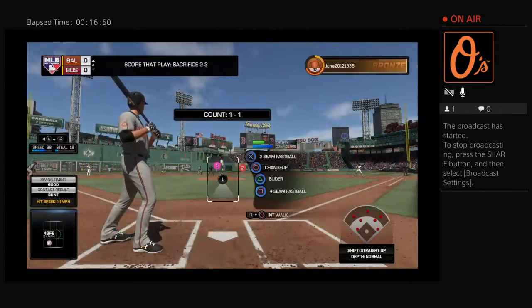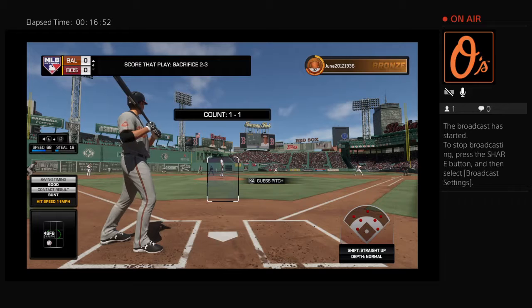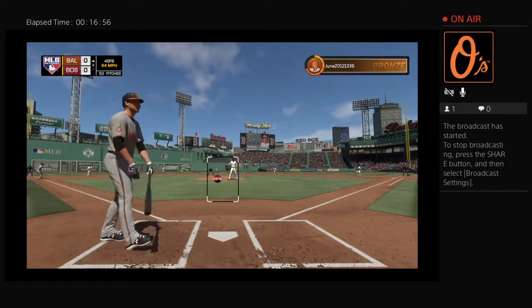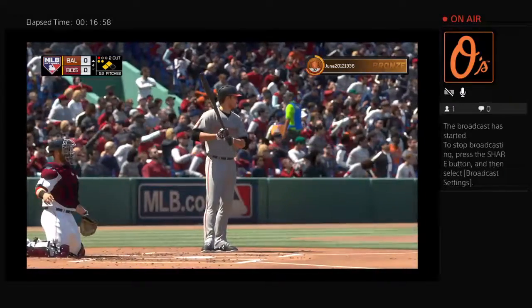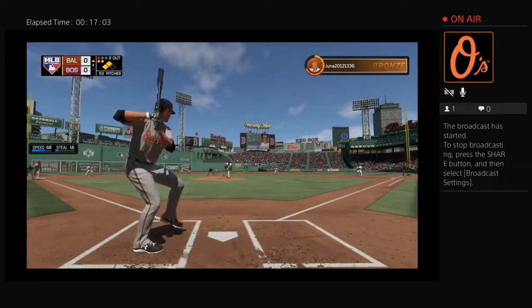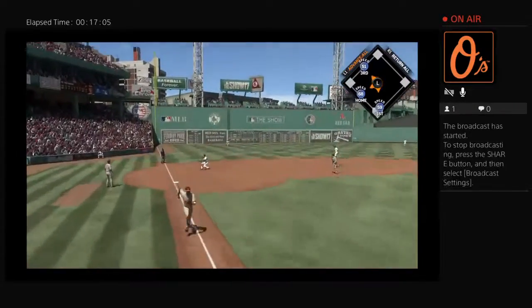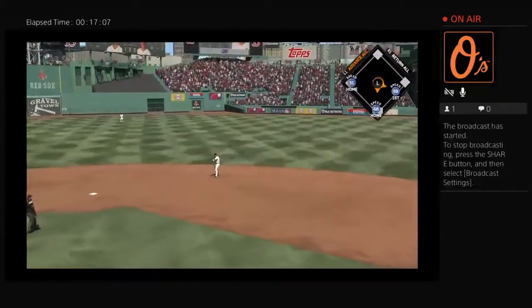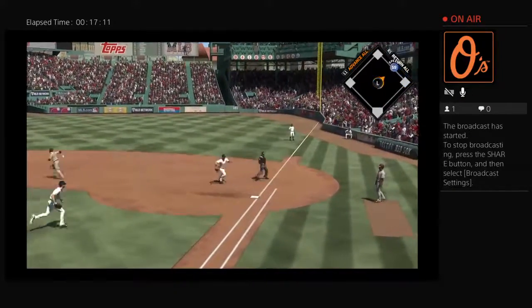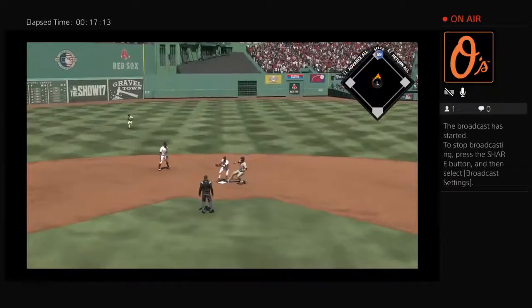So striding forward now, Trey Mancini. He'll look to bounce back after striking out his last time up. 1-2 now. Oh, that's for sure going to be a pitch he wants back. You're not going to get many balls right in the wheelhouse from a top-level arm like this. Hit on the ground to third. And the throw is not going to be in time as he's able to reach base safely.